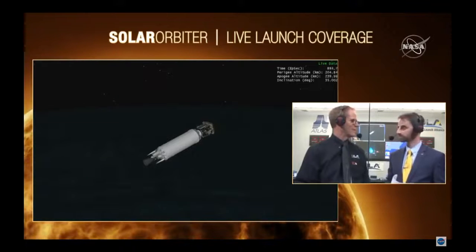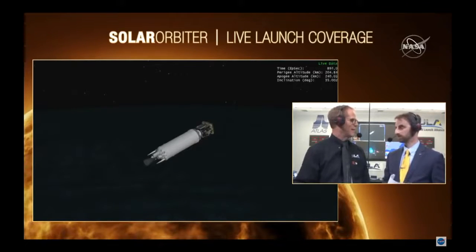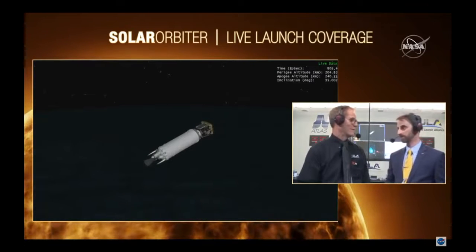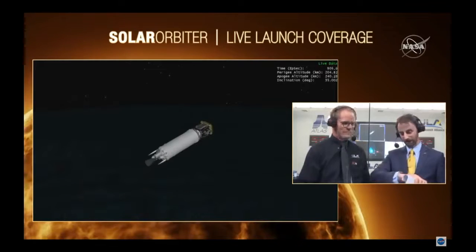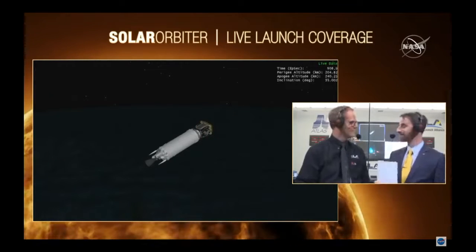The second stage engine will then start up again, burn for about another 7 minutes, a short 2-minute coast, and then separation at about 11:55-ish. Very cool. So 11:55. Is that a typical timeline?